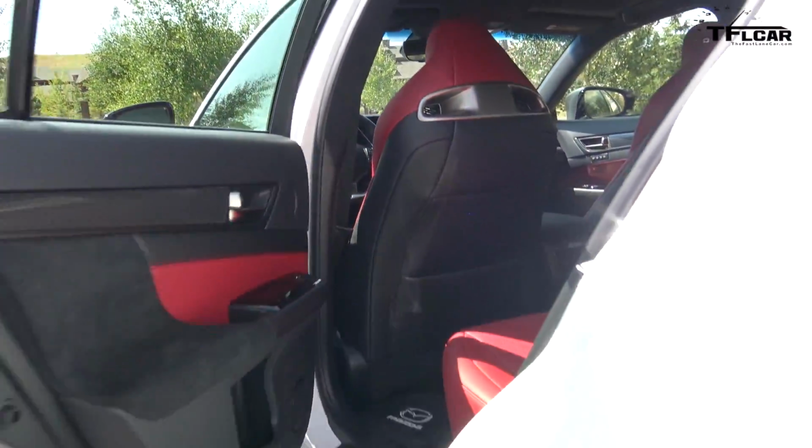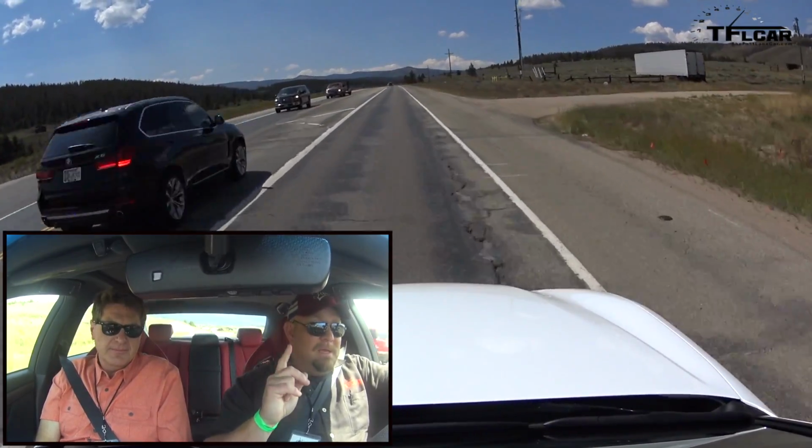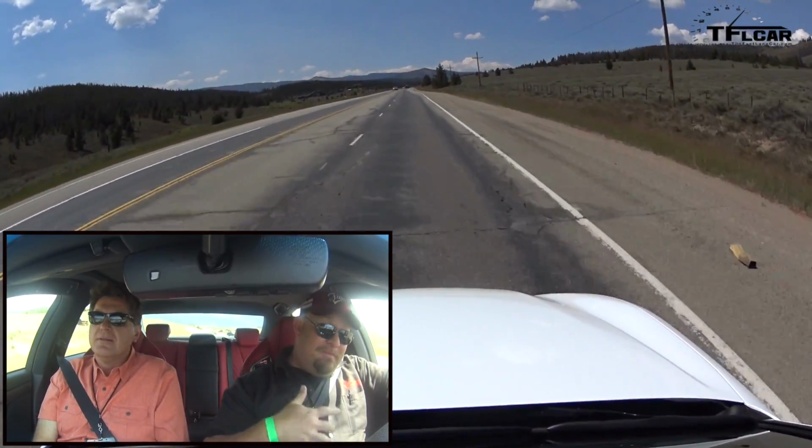I would rather have like a brushed metal or something like that. It's a personal thing in terms of taste. But in terms of the seat comfort, you got to admit these seats grab you and hold you. Yeah, they do. I can sit in this seat all day long, which I have in the past.